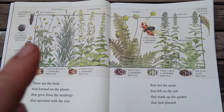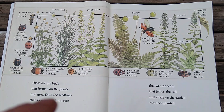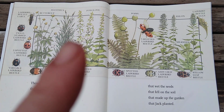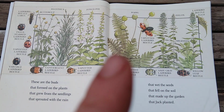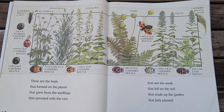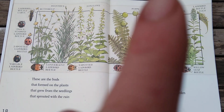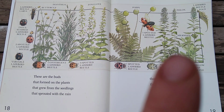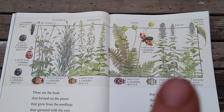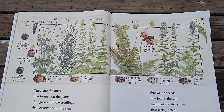I used to have a bunny that liked to eat buttercups. This is dianthus. See the little buds on the top? They haven't quite opened yet. Foxglove, poppy. There's a little 7-spotted ladybird beetle coming to that poppy bud. Phlox here. Milkweed. And there's some ladybird beetle eggs on that leaf there.